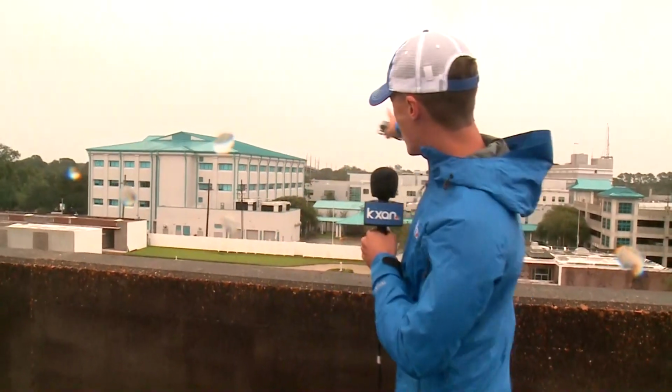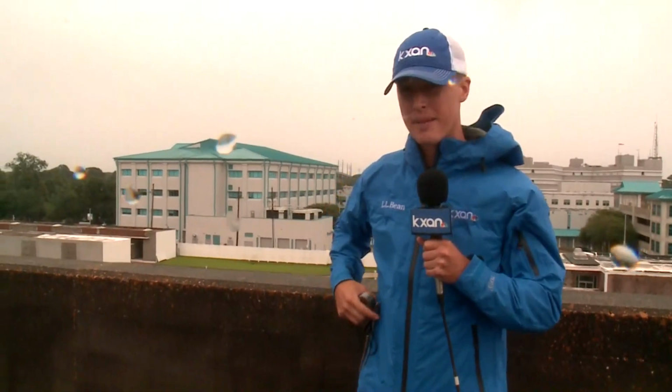We've seen some on and off light rain. The eye itself is 68 miles over my shoulder that direction, and the storm's moving at a pretty good 15 mile per hour clip. That's how I get about 4.5 hours from right now. We could very well be in the eye of the storm, quite literally.